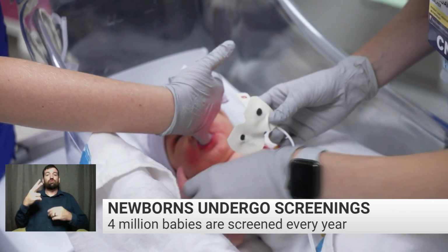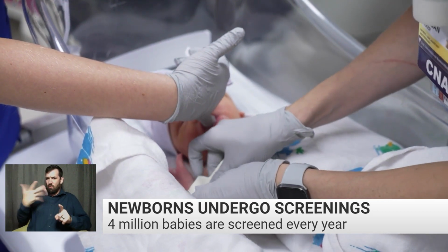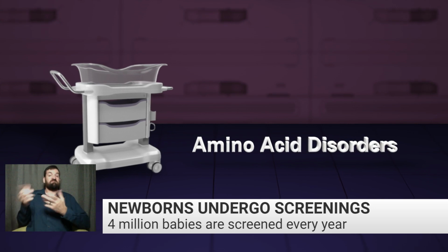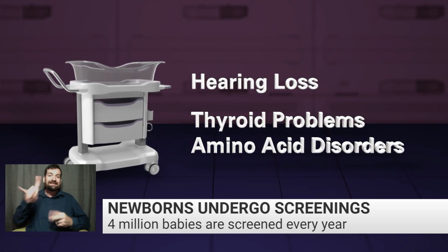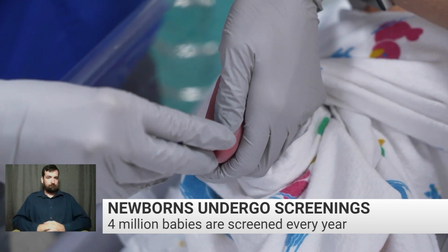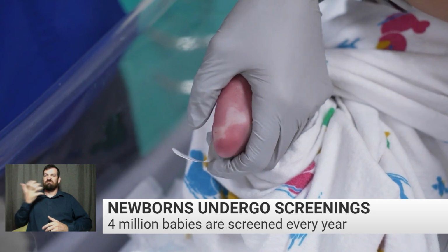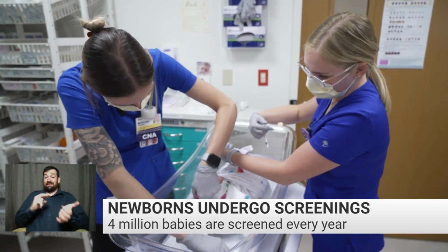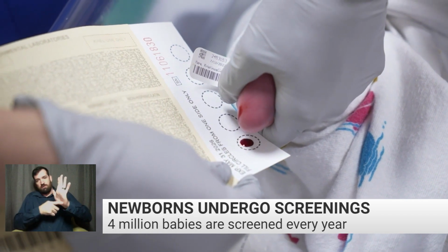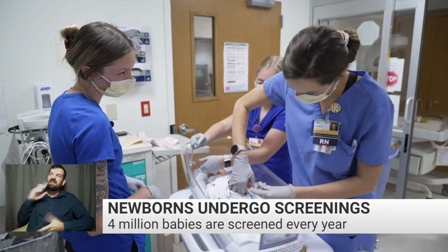So what exactly are these nurses testing for? They are seeing if newborns have one of many conditions, including any amino acid disorders, problems with their thyroid, hearing loss, and heart problems. Get set up for a poke. For this round of tests, these nurses are using the blood from the heel. The blood is then collected onto a special paper and sent for testing. You're probably gonna have to poke her twice anyways. We'll see if we can get this one first.